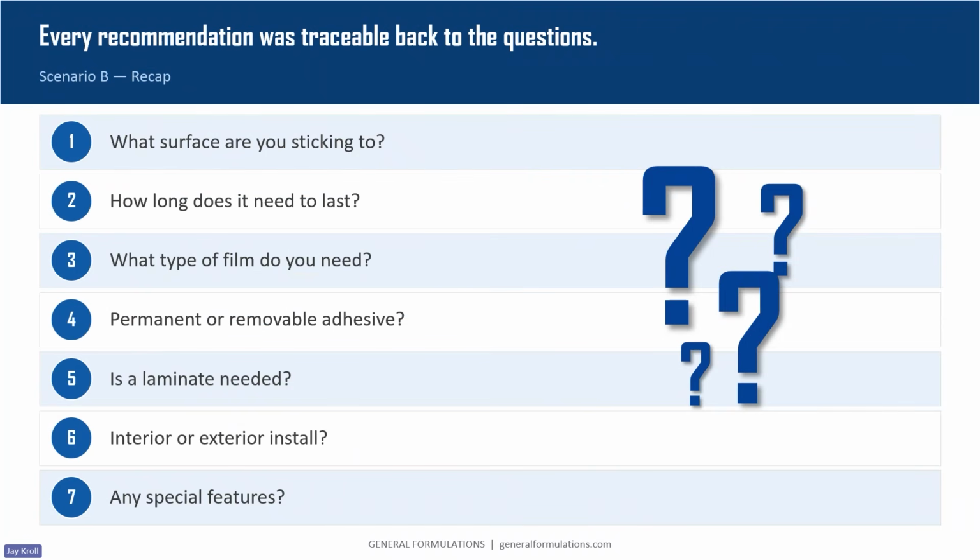So what drove these choices? Surface texture eliminated the low tack and non-conformable films. 226 made the good list, honestly, really. Again, it handles that light texture, but it had that clear condition to it. High tack adhesive requirement on a long-term textured surface was the 885 AE and 229 HTR.